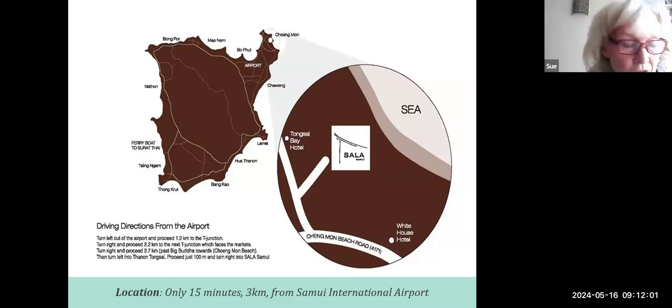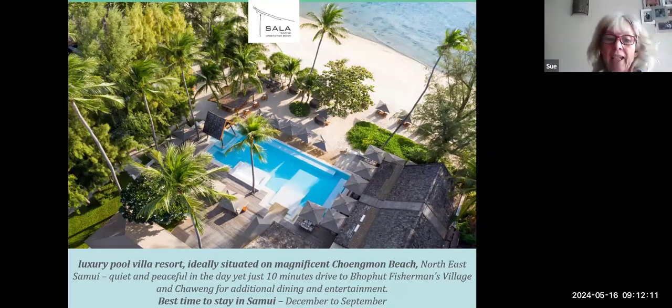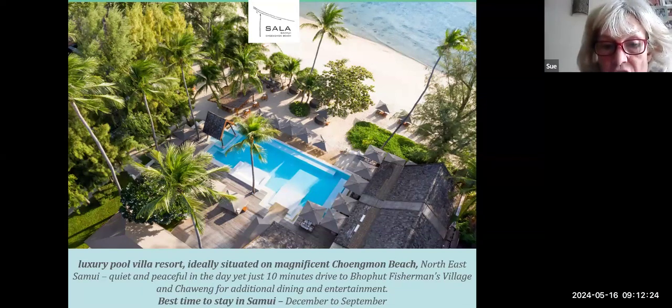So it has the advantage of in the day being beautifully quiet, a lovely white beach. But in the evening, if people want options, you've got Chongmon Village, which is about a 5-minute walk away, with lots of local restaurants. And then it's about a 10-minute drive to Bophut Fisherman's Village, where you've also got lots of nice bars, restaurants, and some shops. And then Chaweng is also about 10 minutes away if you want a little bit more nightlife.